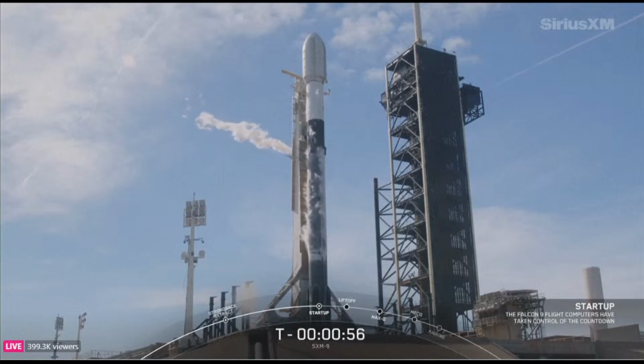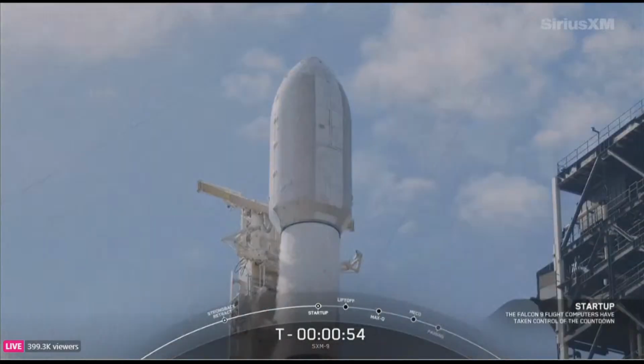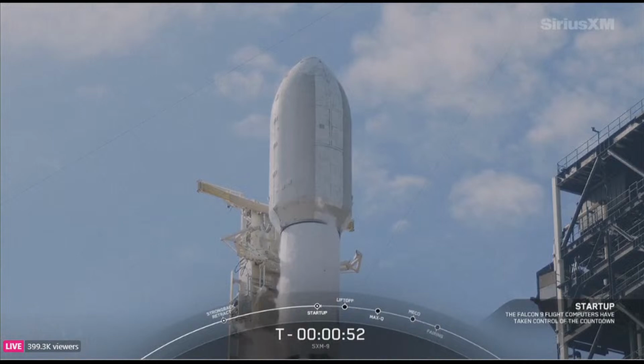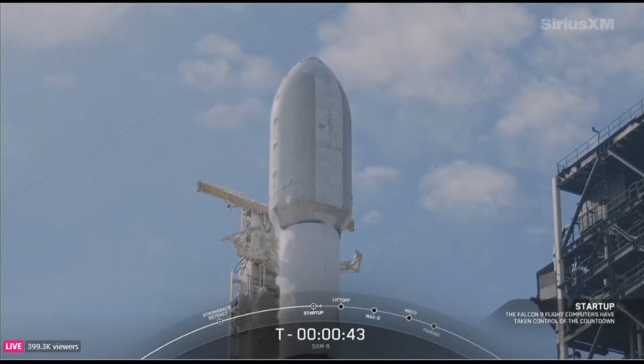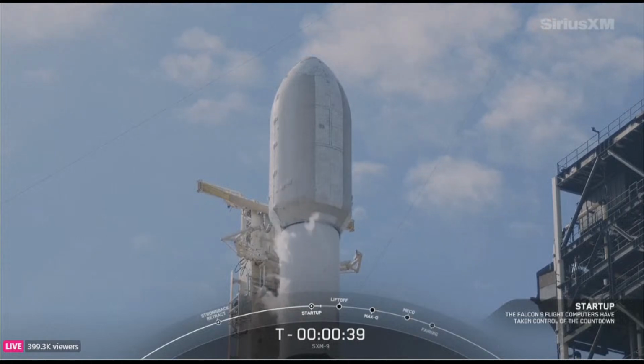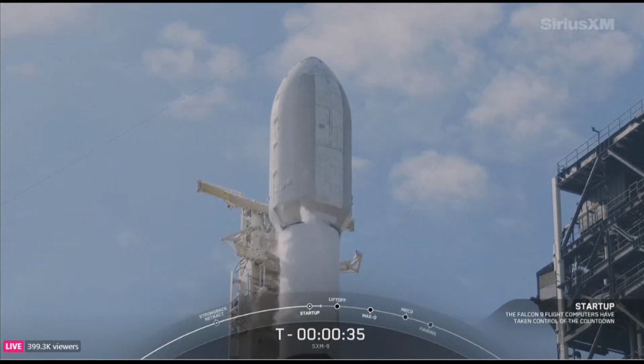Falcon 9 is in startup. So with that, Falcon 9's internal flight computers have now taken control of the launch countdown. We're just waiting for our final go from our launch director, and then we will be heading to space. Launch director's go for launch. Great news there. No blockers to liftoff. We should be lifting off in just around 35 seconds. So let's listen in for that.